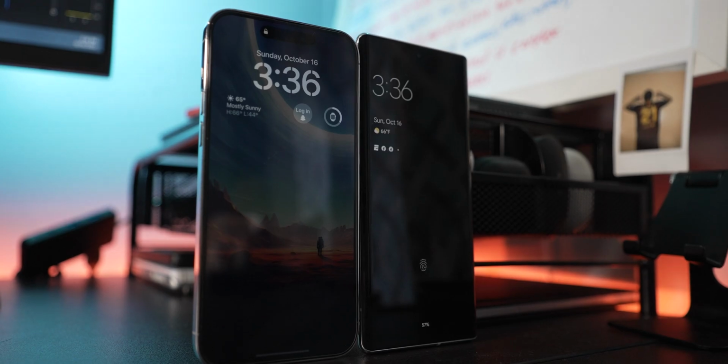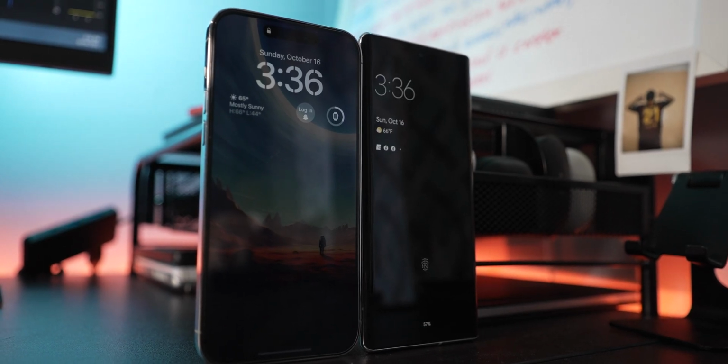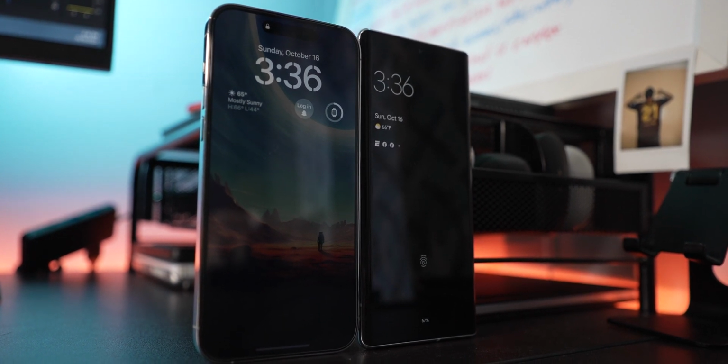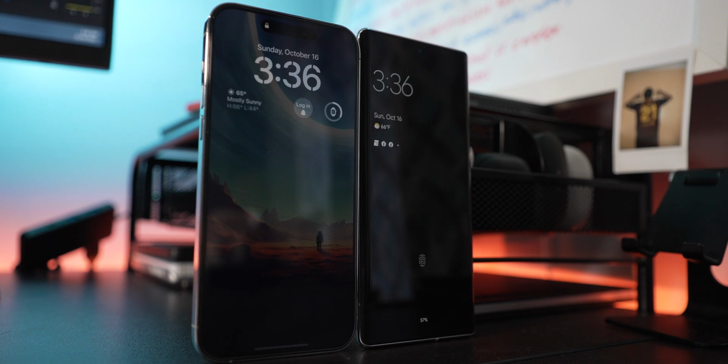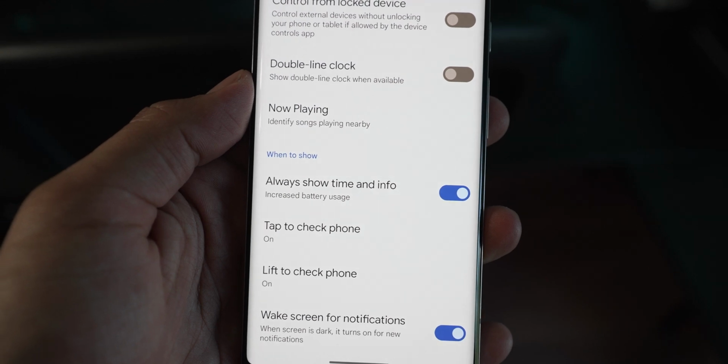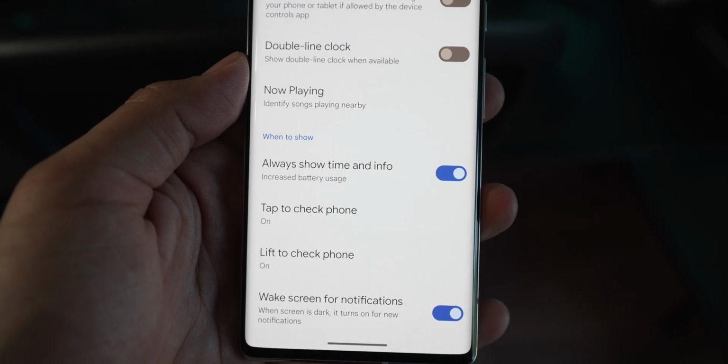And both of them have the always on display as well, with the iPhone 14 Pro Max having literally an always on display, meaning it literally looks like it's always on, versus the Pixel 6 Pro does use just the time and info always on display. It literally doesn't even call it always on display. It just says on your lock screen, show time and info always.